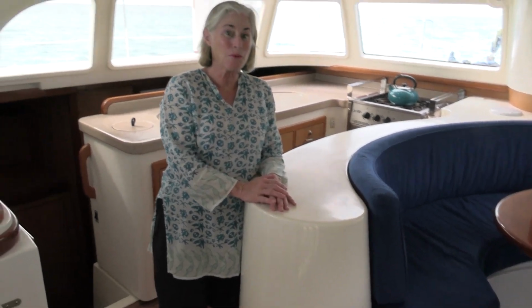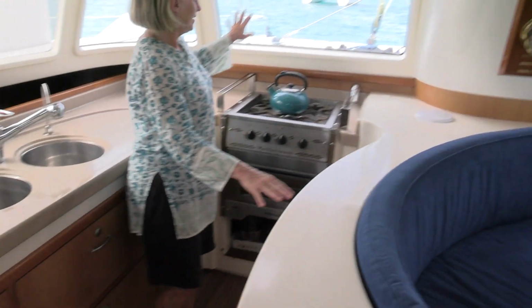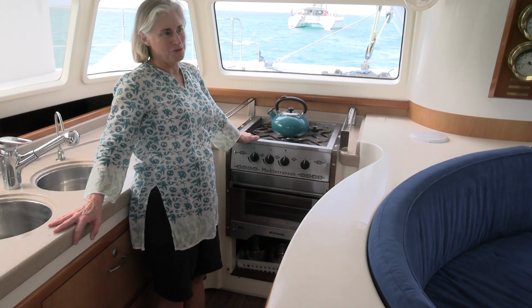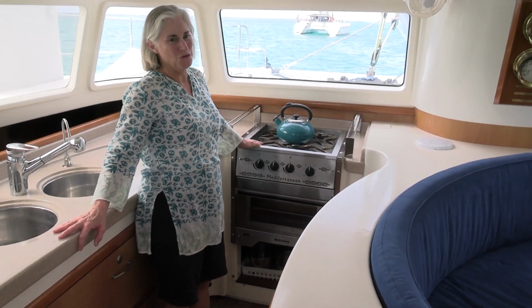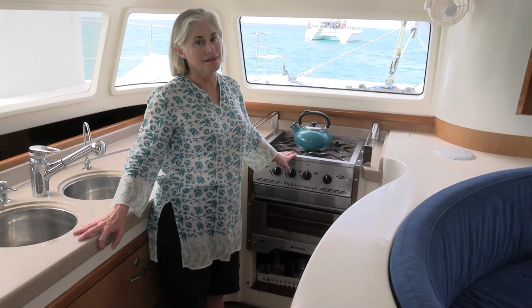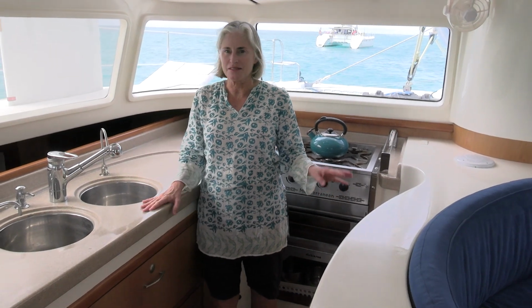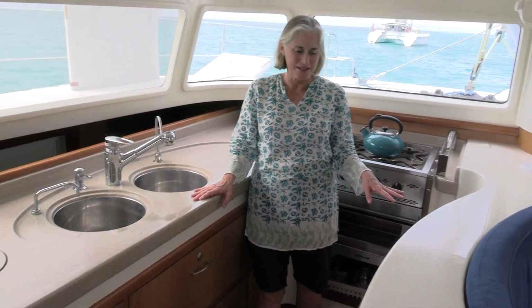Hi, welcome aboard Ocean. Come on in, let me show you around. This is our galley area with my wonderful Mediterranean stove, which has 3 burners, an oven, and a broiler function. I love this stove. I love my galley area. It's the best galley I've ever had on a boat.